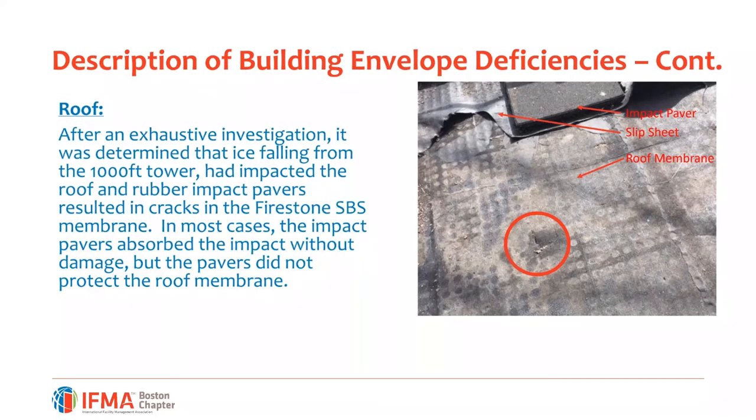So the reason for these fractures is large amounts of ice impacting the pavers. The pavers themselves were resilient enough to absorb it, but the force was translated through the pavers onto this brittle decking and membrane, and the membrane would crack. What we ended up finding was 31 cracks on that membrane. And when you looked at all the pavers initially before removing them, they were in pristine condition. So that's what our investigation was able to uncover for the roof system. Next slide, please.